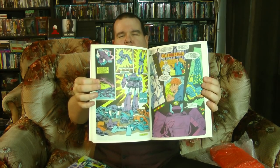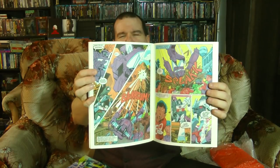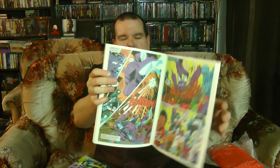But that's okay. It's really cool to actually have these stories reprinted in the larger format like this. I like this. So it's the first 6 issues, basically. Which is very, very cool. Wow. I didn't even know this existed. This is amazing. Yeah. When Megatron catches up with Shockwave and blasts him out of the mountain. Ugh. Epic. Love it. Oh, this is fantastic. This is definitely a very welcome addition to the Transformers comic collection.